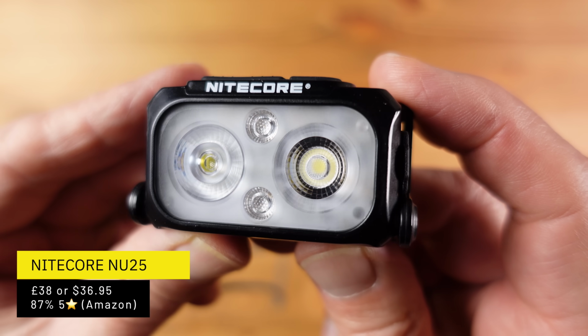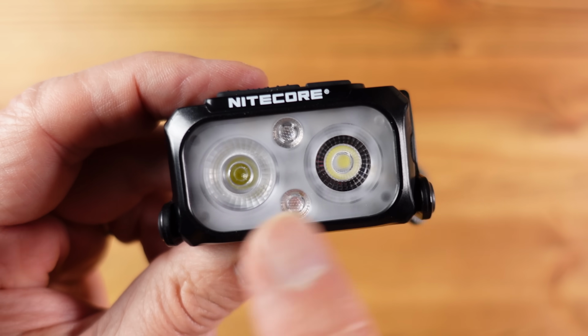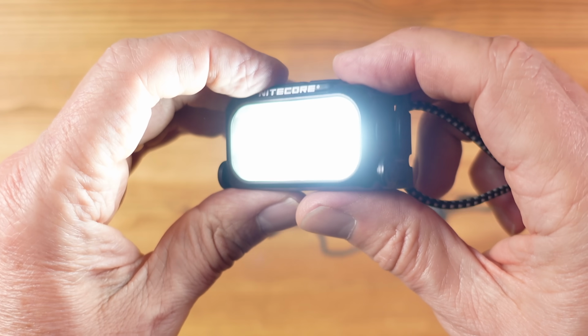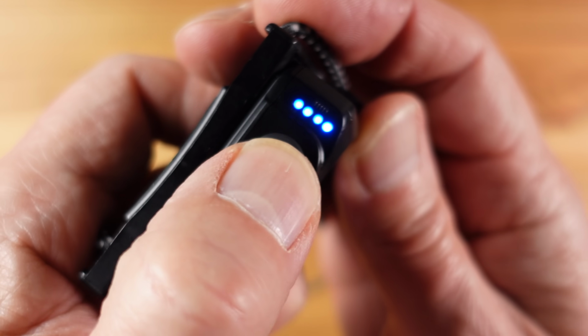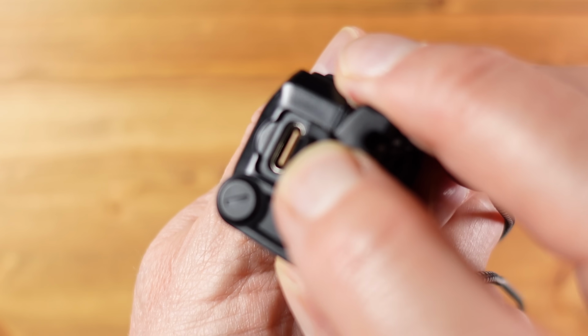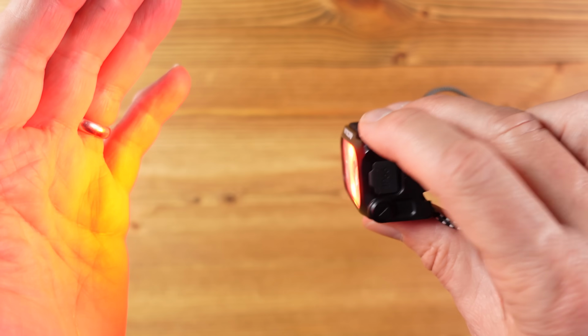This is the new NU25 from Nitecore. The original NU25 has been my favourite headlight for some time, and this one is even better. Dual beam for spot and flood, better battery life up to 45 hours on a single charge at 6 lumens. It's also brighter at 400 lumens and has a better range at 64 meters. We have a battery indicator, we've got USB-C charging, more modes than the original, and dual red LEDs that give an improved range and preserve night vision.